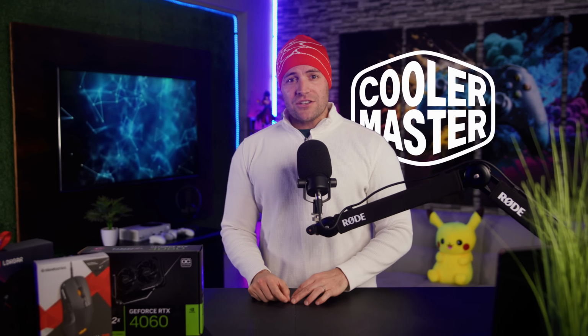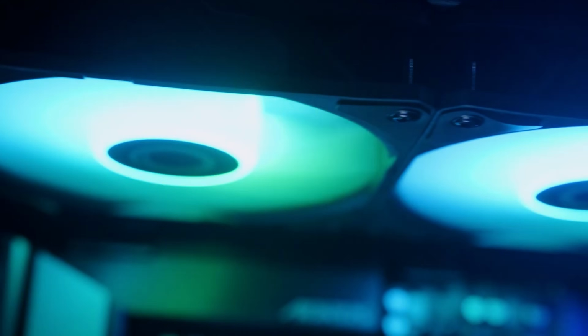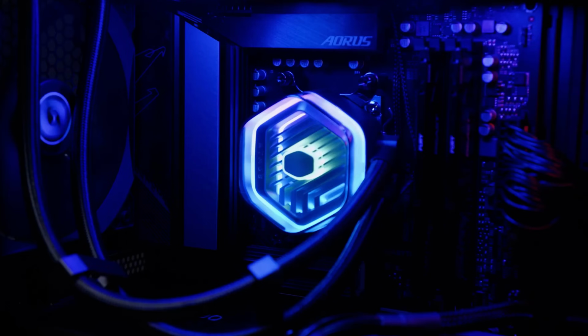This ain't either. Sliding into second place like it just clutched a ranked Apex match is the Cooler Master MasterLiquid 240 Atmos. And yes, we're talking about the 240 model. So if you were about to click away thinking, wait, it's not 360? Don't! This cooler isn't here to pretend it's the biggest, it's here to prove it's one of the best.